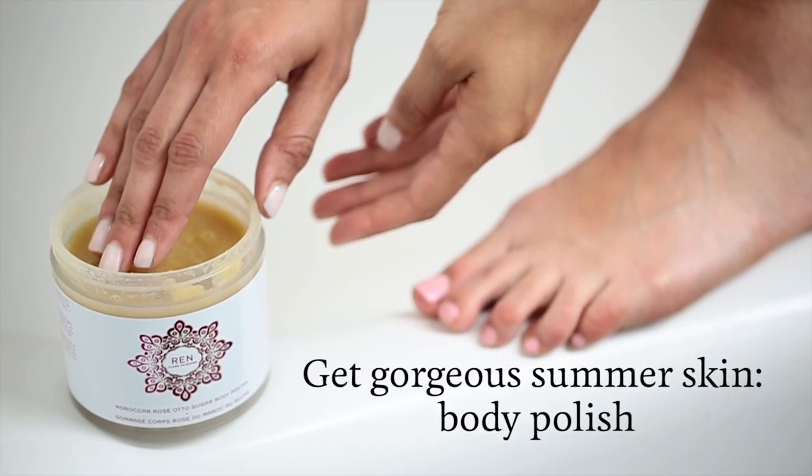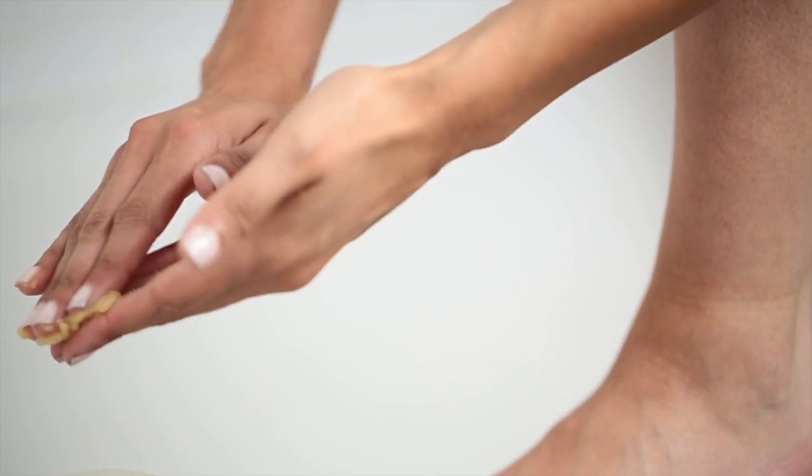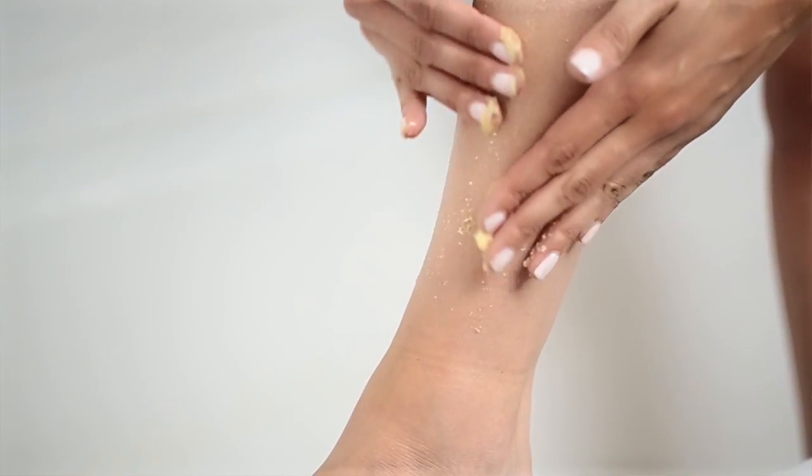So today I have the most luxurious body product from Ren. This is the Moroccan Rose Otto Oil Sugar Body Polish. And it exists in a separate category. Not only can you tell by the price tag, but this really is a unique scrub.